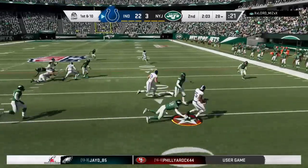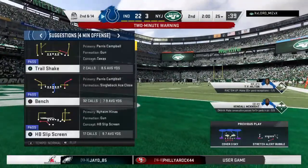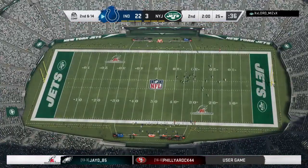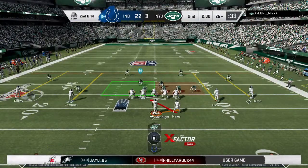On 1st down, it's Mack. And maybe a measure of revenge there. He's had his way in this one, but this time they get him behind the line. They'll wind up losing 4 yards on the play. And that's going to make it 2nd and 14.